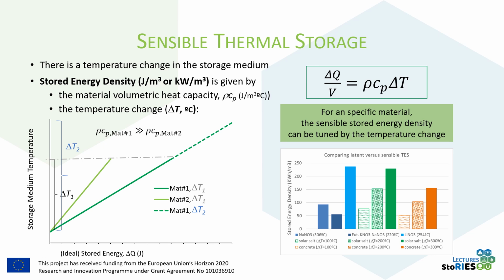As the temperature step is increased, DT1, the stored energy of material 1 also increases. This means that for a specific material, the energy it can store in the form of sensible heat can be adjusted to have a high energy density by tuning the temperature step.